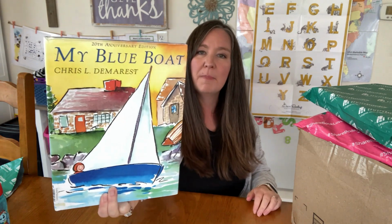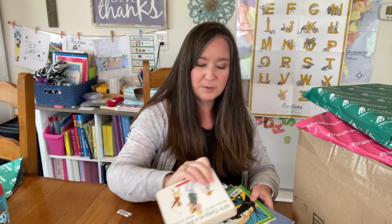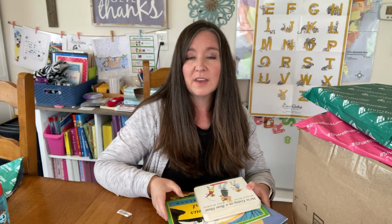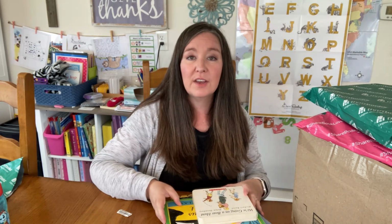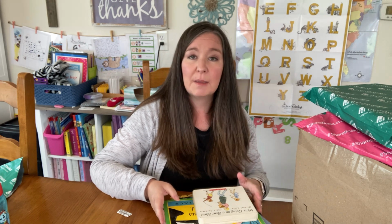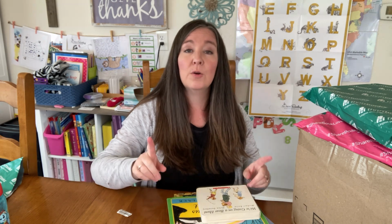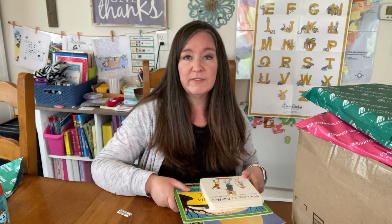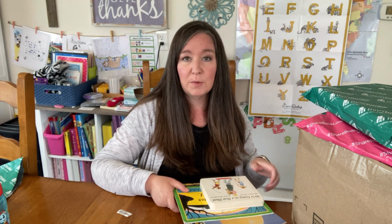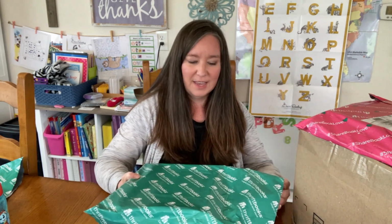and My Blue Boat. So all of these go with our Before 5 in a Row program that we're going to be doing. We've already started with a couple of books that we already had on our shelves, like Caps for Sale and Goodnight Moon. And I feel like there's one more that we have, but we haven't done it yet. Oh, The Snowy Day. So I will be doing a separate video sharing all about Before 5 in a Row and all of the books that I have to go with that program. But let's go ahead and see what's in the second bag.